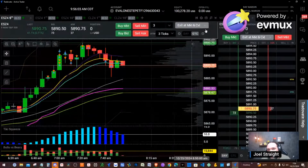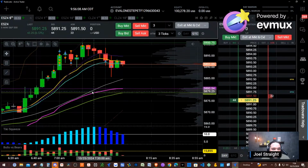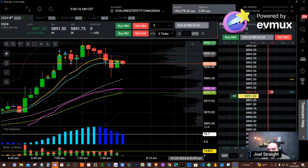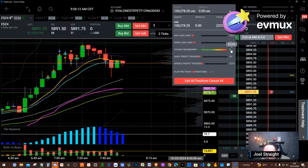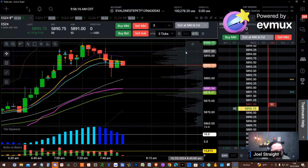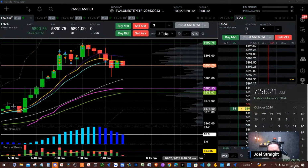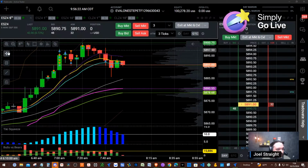So we came back a lot in the account today, down 223 from being positive 500. So that's not as fun, but trail max at 23. And about 40 seconds away from our 3-minute.